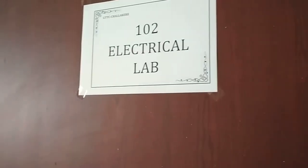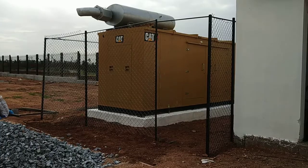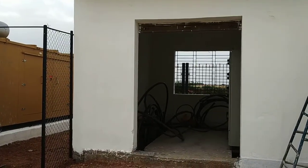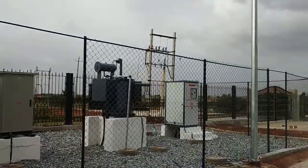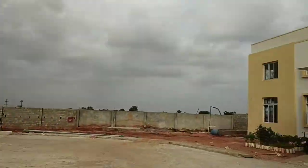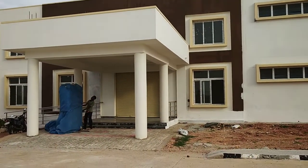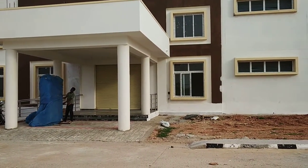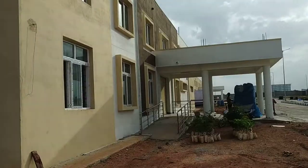Electrical lab. Total area 85.0 square meters. Generator, the capacity is 250 kVA. The panel room. This is the workshop block. The total area of the workshop block is 1823 square meters. And it's the front portion of the workshop.